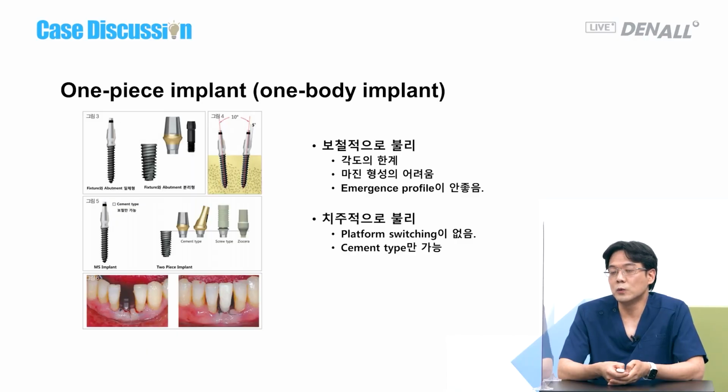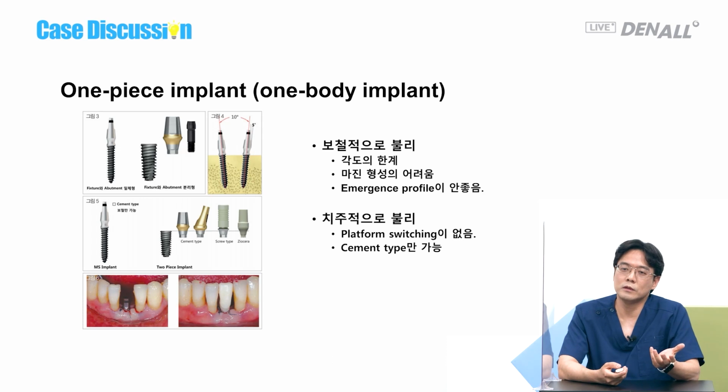And even though the tooth is thin, number 2, the CJ part is not very narrow, therefore prosthetically it is very unfavorable. When I placed a one-body implant, the prosthodontist in our hospital actually gave me a death glare. He asked me not to place that. In local clinics or university hospitals, some dentists prefer that, but it is not the case in our hospital. It is periodontally unfavorable because there is no platform switching and only the cement type can be used. Cement remnant causes periimplantitis, and when cement melts away, a gap is created. Therefore, periodontally, it is not good.